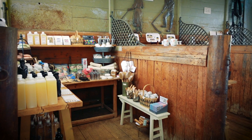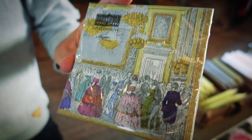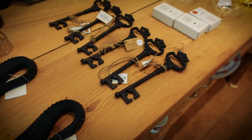Excellent use of a stable as a little souvenir gift shop, and not necessarily souvenirs, but all these beautiful things. Sophia. Hello, Sophia. Now you're staying still. She's been so lovely. Look at these old skeleton keys. Mommy has one at home.